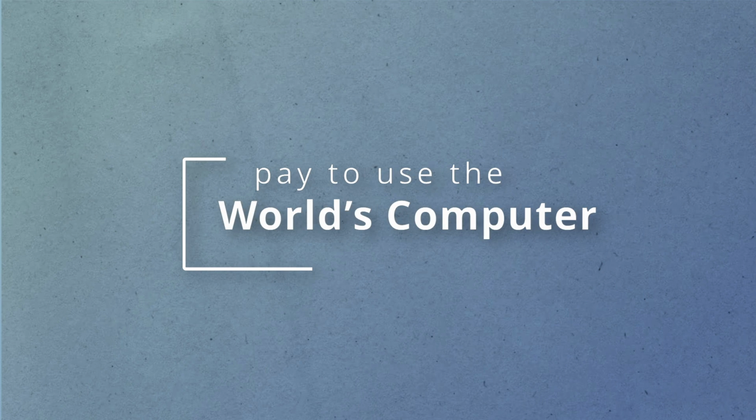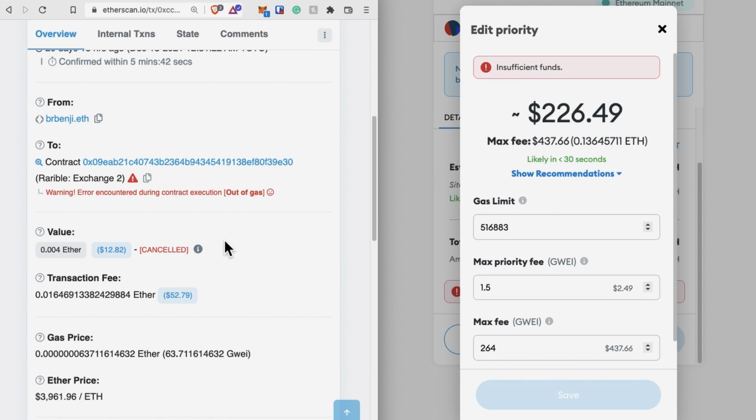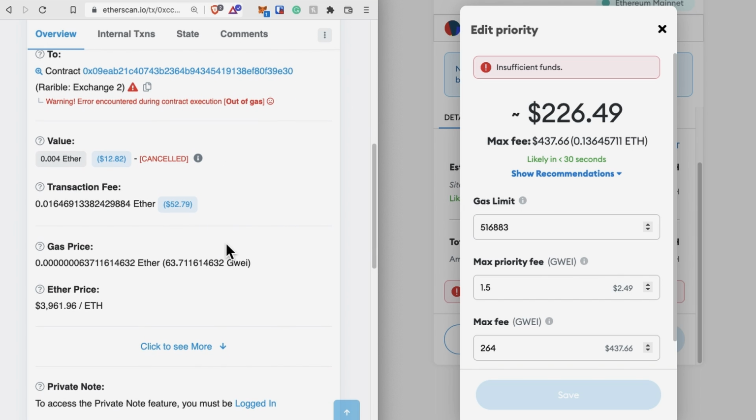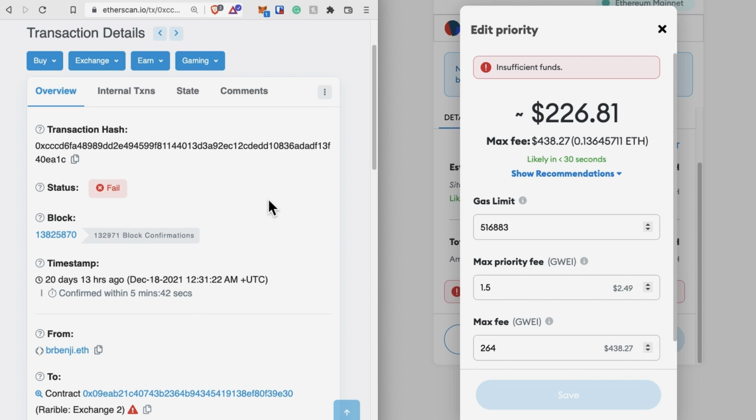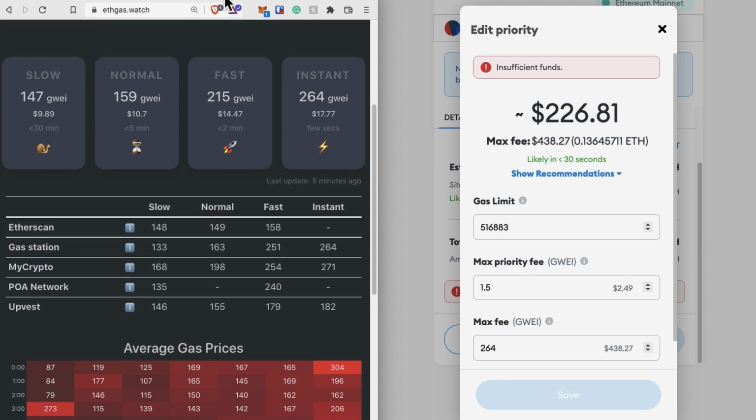I'm just going to throw this out there really quick, but Ethereum is considered the world's computer, a global computer, and anybody can use that computer, which is, using the blockchain, establishing something on the blockchain. But because it takes computation power, you need to pay gas. And so the harder the computation, the more gas you'll need to pay. The simpler the computation, the less gas you'll pay.